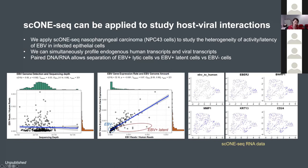Whereas in the corner here, both genome copies and EBV RNA copies are low. These are probably cells that are just EBV negative. They don't even carry any of the EBV genome at all. On the right, we're showing the RNA results from that. So from the RNA results alone, you can't really tell which ones are EBV positive and which ones are negative, as the EBV gene expression is only active in a subset of cells, but really the EBV genome exists in a larger number of these cells.